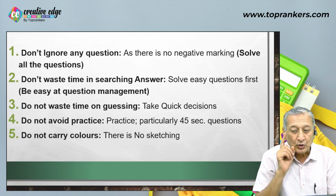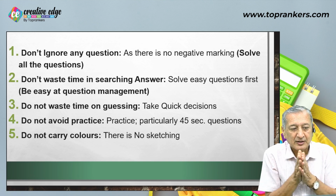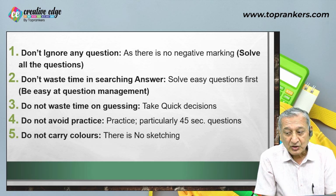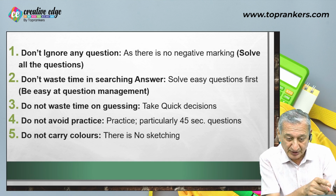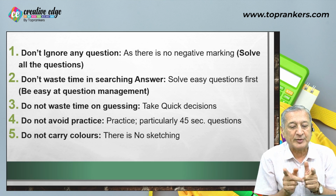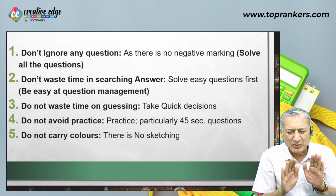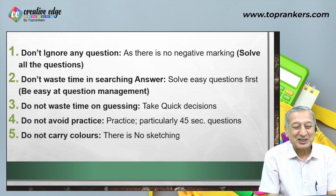First and foremost, don't ignore any question, as there is no negative marking. Solve all the questions, but don't waste time in searching answers. Solve easy questions first. Be easy at question management. That means easy first, and then maybe a little difficult areas. Do not waste time on guessing. That is a huge mistake.